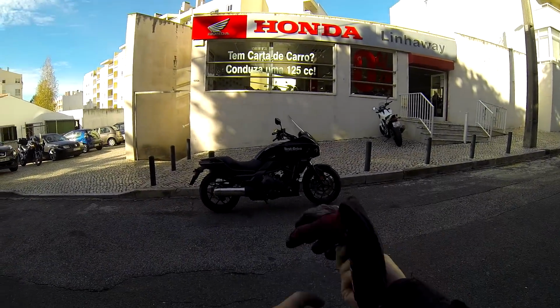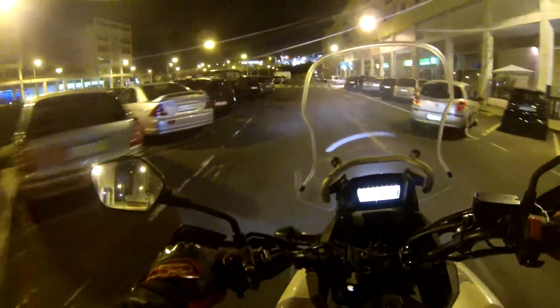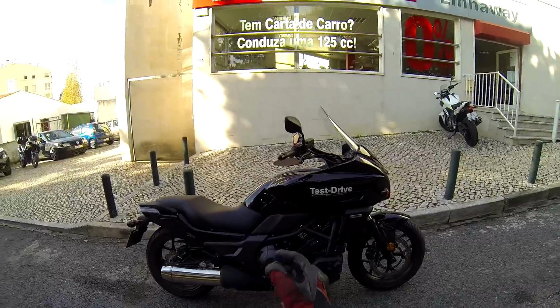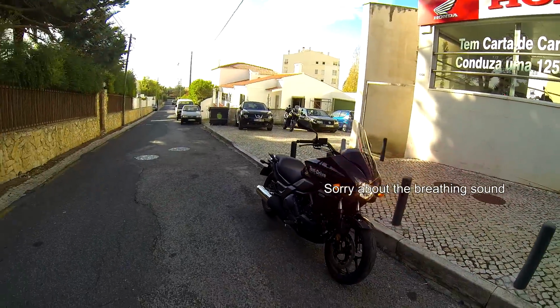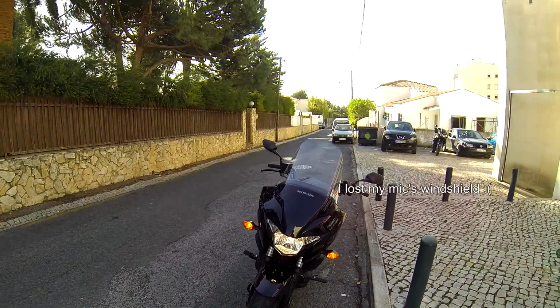Hi, I am Kedger on two wheels, and today is the test drive for the Honda CTX700. And seriously, it's not quite as ugly as the photographer from Honda made it seem. It's actually quite composed. This is not the naked version, this is the fully faired version.